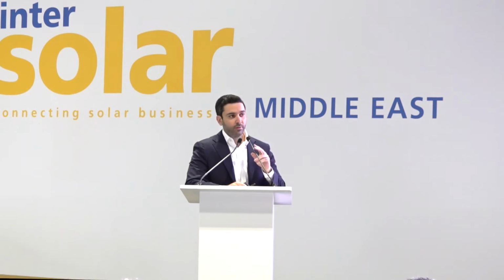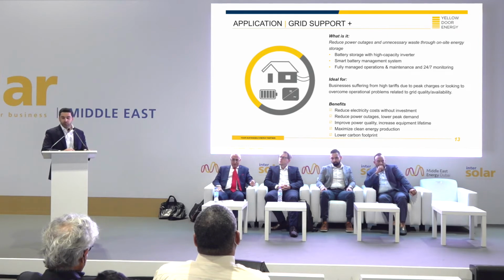So for any country or any business that is suffering from low quality grid, unreliable grid, lots of power sheddings, this is typically a solution that they would want to look for. It's a solution where we provide a battery energy storage system that can help them continuously run their operation without any interruption. So a lot of factories have problems when they stop their operation and have to start them again, and this typically shields them from that.